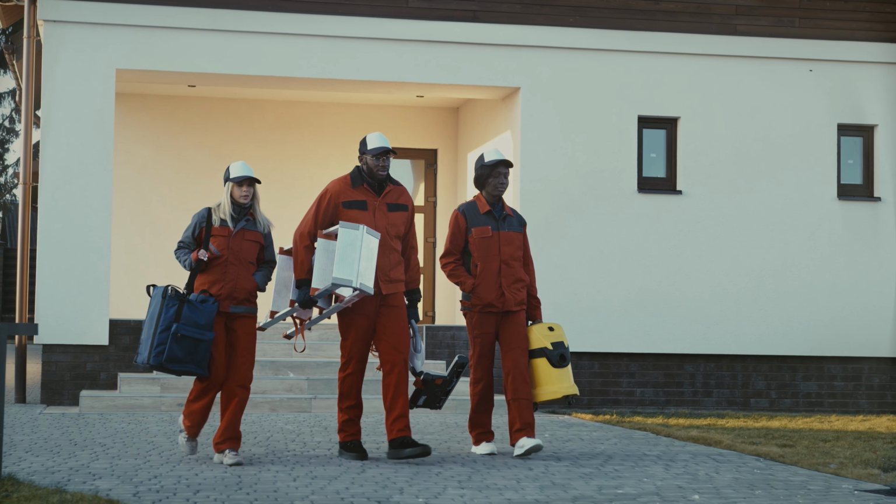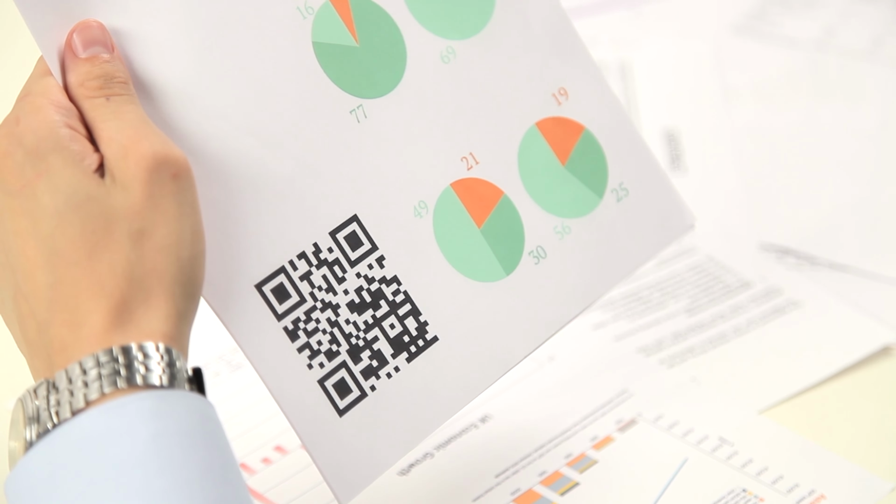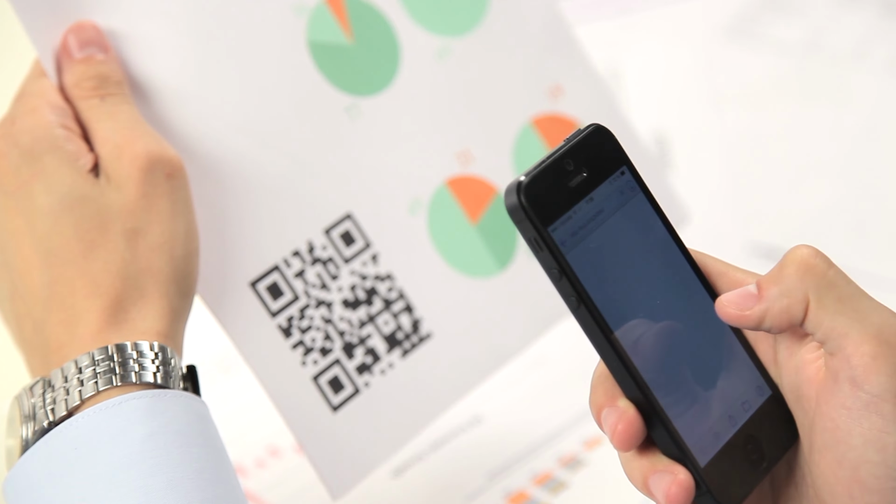So let's say you're a commercial cleaning business. After you're done cleaning up the facilities, you can just leave behind this flyer that says, how did we do? And when someone gets it, they can scan it and provide that feedback, which will help you get even more customers.